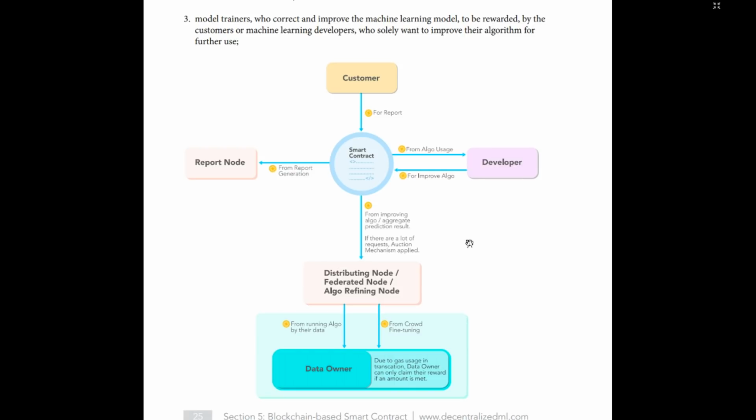So we can see an infographic here of how the smart contracts are going to operate. The customer will pay for a report. The developer will receive tokens from the algo usage, or algorithm usage, and also pay tokens to improve the algorithm. And a report node will receive tokens from report generation, as we can see there, and a distributing node, federated node, or algorithm refining node, or algo refining node as they've called it here, will receive tokens from improving the algorithm, aggregate prediction results, and if there are too many requests, then the auction mechanism, which is explained in the white paper, will be applied.